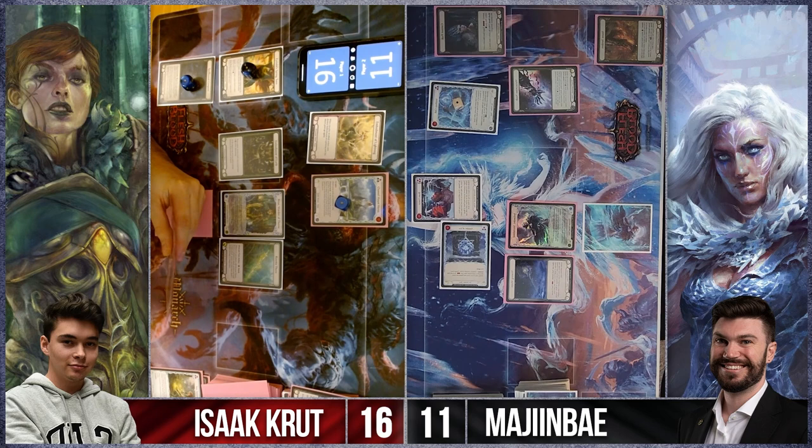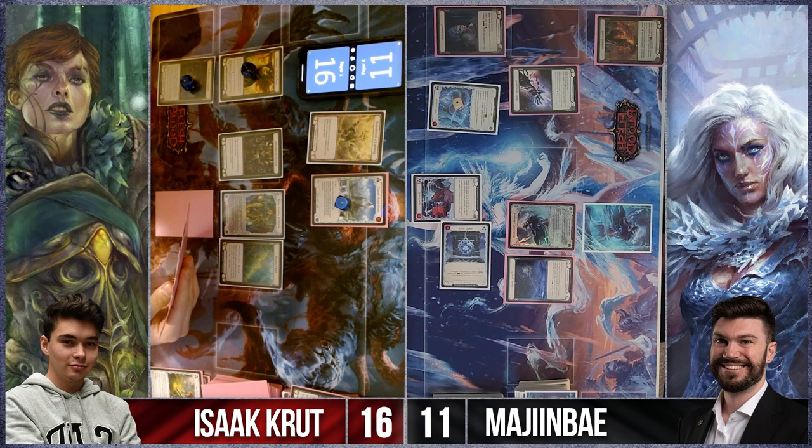Now, this is a card that can be really impactful. This is a blue Brain Freeze. This is going to have a discard effect for Isaak. It's also going to let him look at Isaac's hand. If there's something that costs zero in there, he's going to be able to take it from him. So here's another big taxing effect that we're going to see. Not to mention, that's an Amulet of Ice that's also been revealed for Majin.